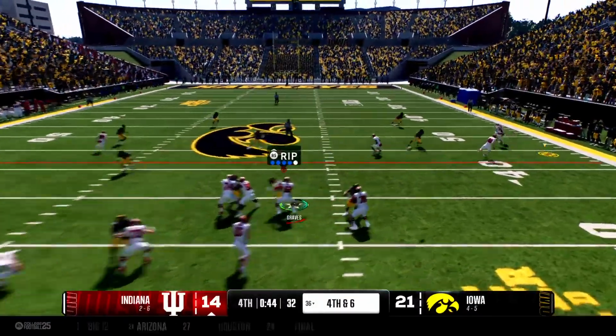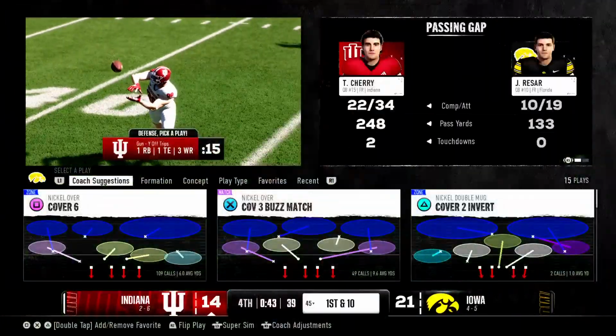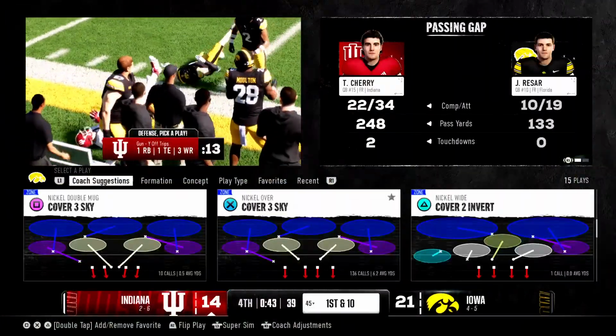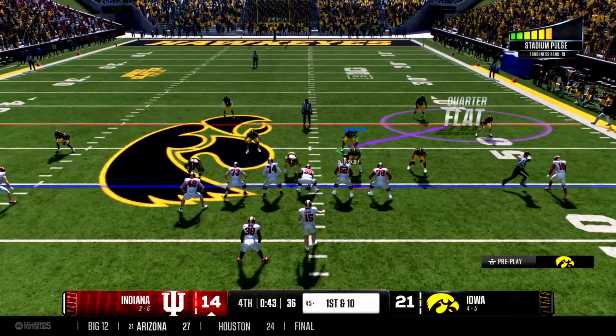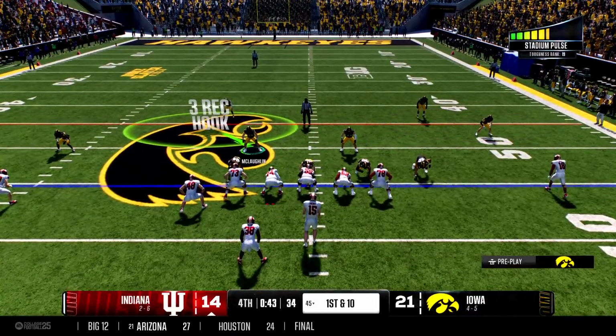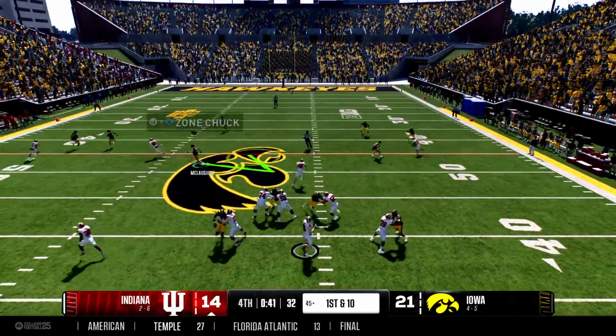Desperate to convert, and he'll throw it. Makes the grab well past the sticks. He's out of bounds, but not before picking up enough for the first down. Got to get everybody lined up quickly. Time winding away, and they've got to push the ball down the field. Back to pass, it's Cherry.